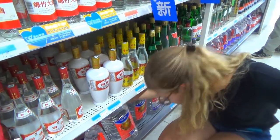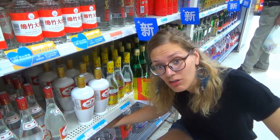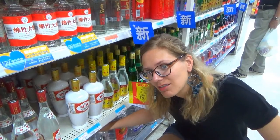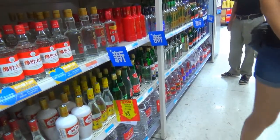What is there? How much is in here? 5 liters? 5 liters for 40 RMB. Alcohol. So, if you want to get drunk really cheaply, come to China. Oh, yo. If you want to get sick, come to China. Don't drink this. If you want to get sick, don't drink your health wine. Oh, that's so crazy.